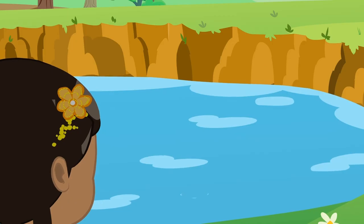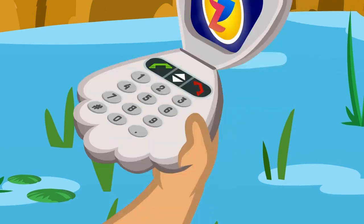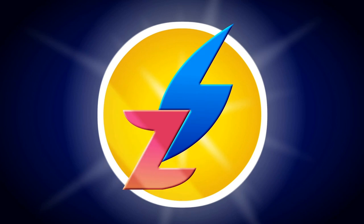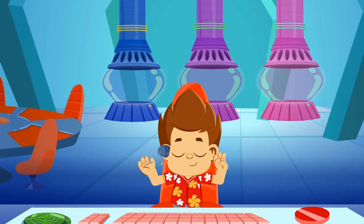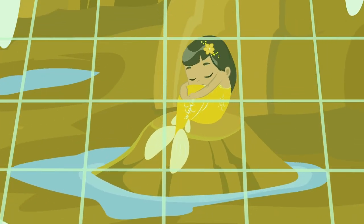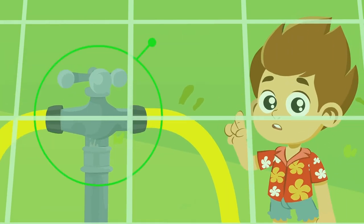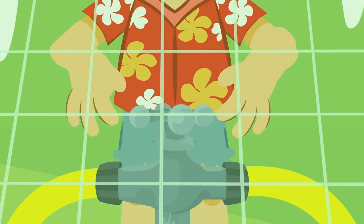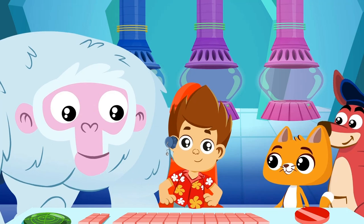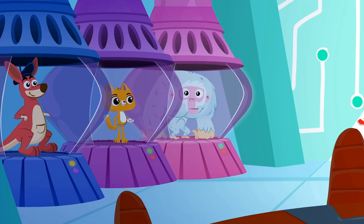You're drying up the lake. Who will the mermaid call? Yes! The Superzoo team! Let's see how we can solve this problem. We need to do everything we can to turn off the water. That way the lake can go back to being full again. To the transformation capsules!